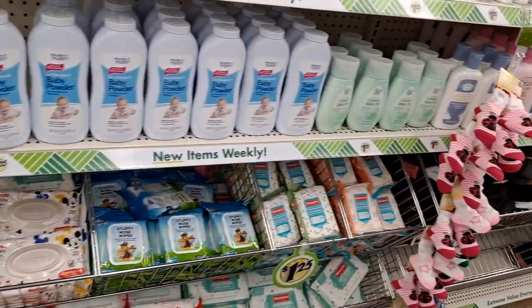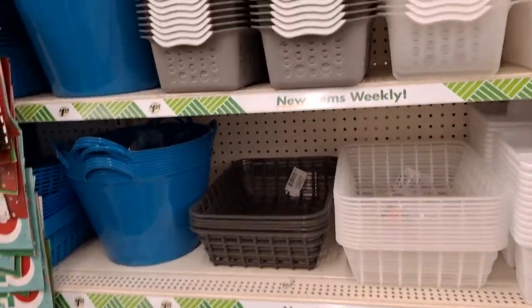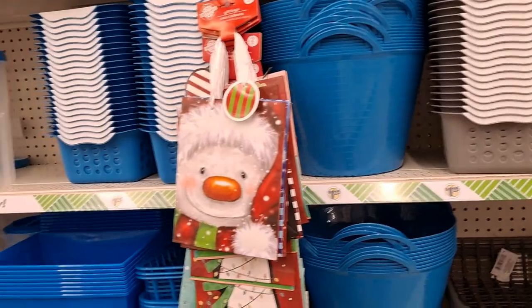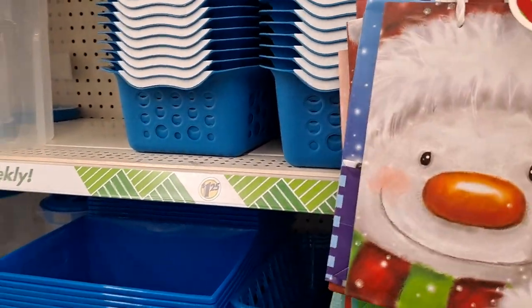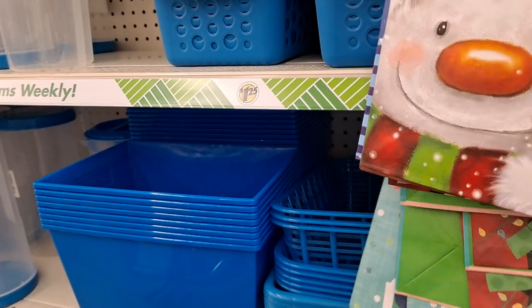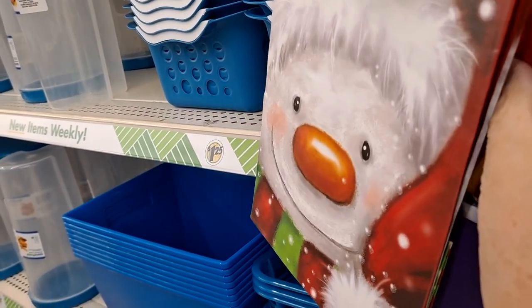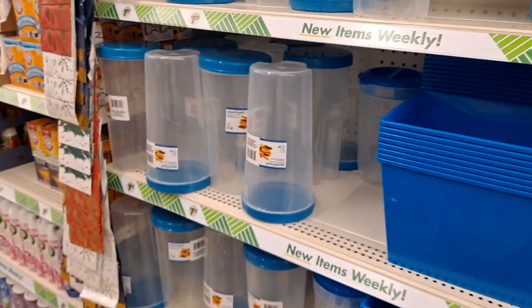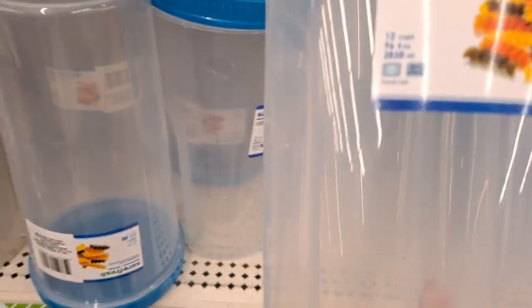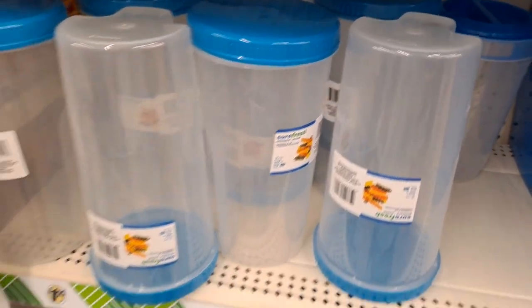Santa Claus might come here too. There's storage on the other side. I still think $1.25 is a great price. And here's some more bags. Cute. Yeah, excellent. This is a great price. How much is the volume of this? 12 cups. That's really good.